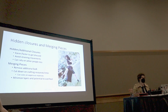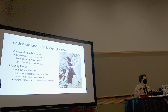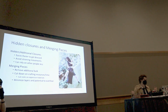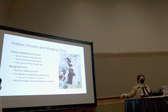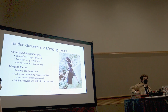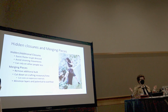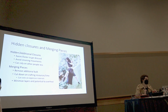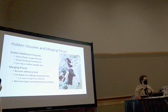So anywhere I have to put a hidden closure, I will, whether it's Velcro, zipper, hooks and eyes, whatever. You can avoid straining yourself. Like when I do an overhead movement, I find that I mess up my shoulders a lot, so I will put closures on the side here, so I don't have to do so much overhead movement, and I can just slip the shirt on instead. Also, if you're traveling alone, you don't have to rely on someone else.